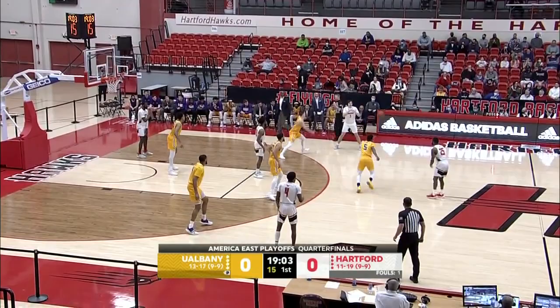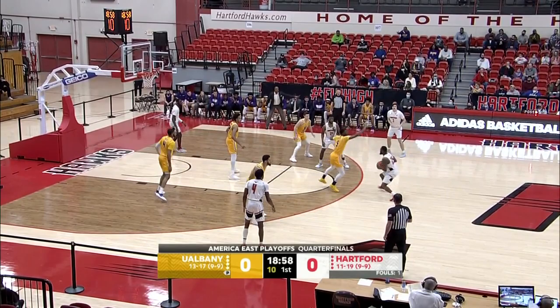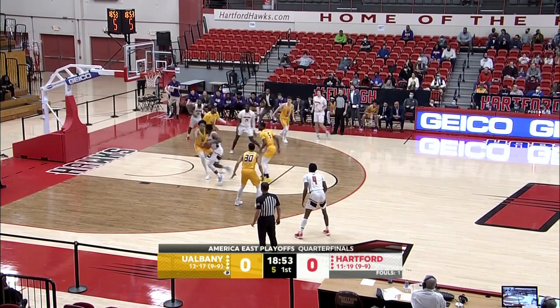1-3-1 look here from Albany. It was a 2-2-1 three-quarter court press, falling back into the 1-3-1. They showed this against Hartford early in the season, had some success with it. Kimbrough, shot clock winding down, finds the cutting Williams, who tries to duck the shoulder, elevate, comes up short.